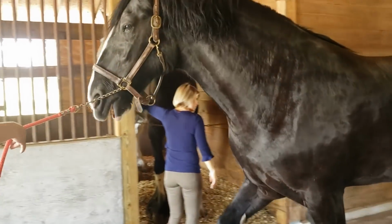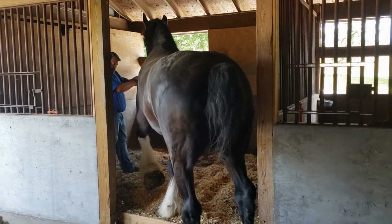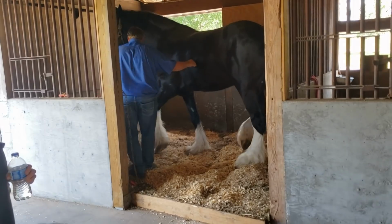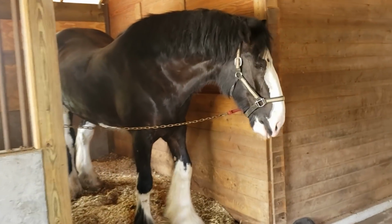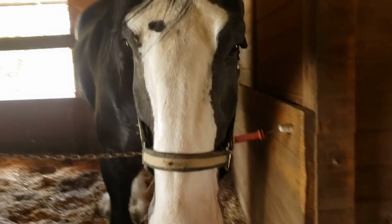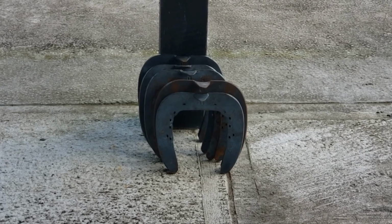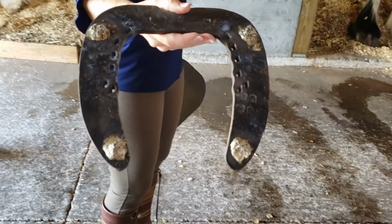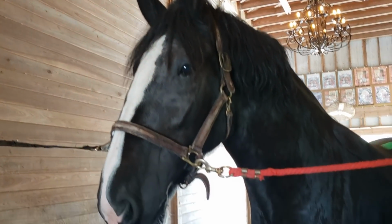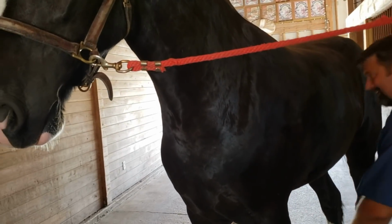They seem to really like to be around people. Clydesdales were used in the wars back in World War I and World War II. Because of its weight and size, it could carry a lot of gear. It's a very durable horse with a uniquely calm disposition.